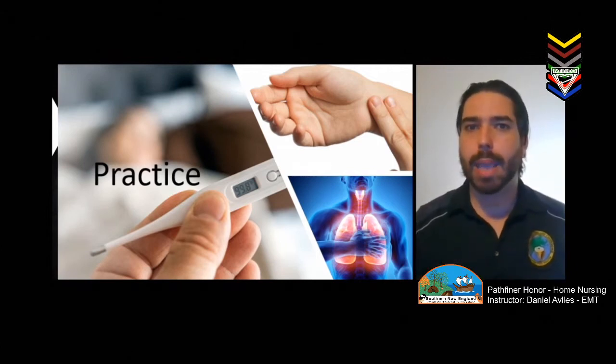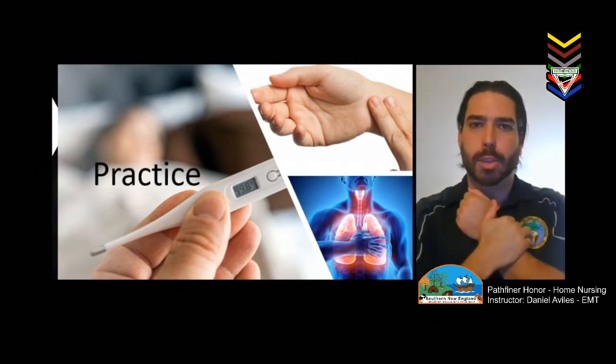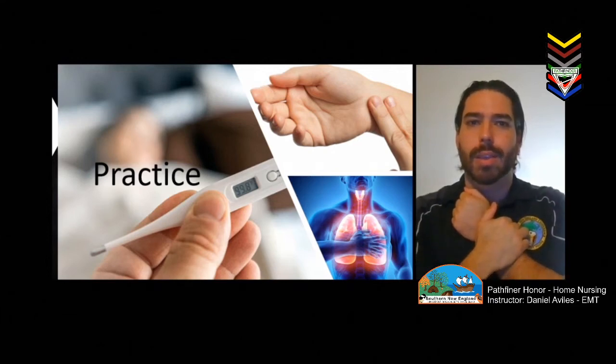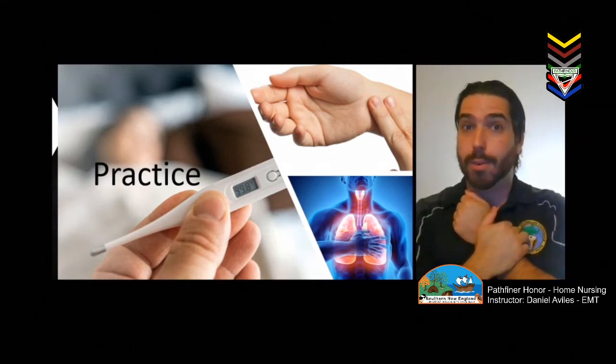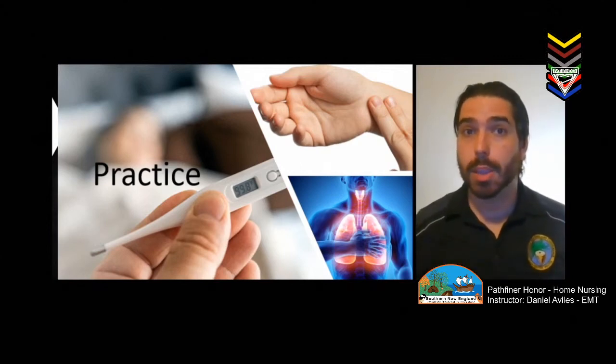Now, how can you make it easier? Find the pulse and put their hand over their chest. Just tell them, "Listen, don't worry, I'm just checking your pulse." Then every time the chest goes up, that's one. For 30 seconds, you're going to count. Once those 30 seconds are up, you take that number, write it down, and multiply it by 2. That's your breaths per minute.